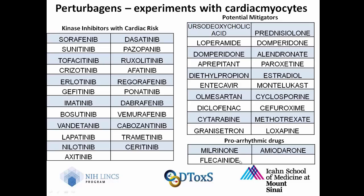over here. And then I'm going to show a couple results that we have towards the end for some experiments with pro-arrhythmic drugs, milrinone, flecainide, and amiodarone, because we want to get some insight into cardiotoxicity due to ventricular arrhythmias, in addition to cardiotoxicity due to cardiomyopathy.